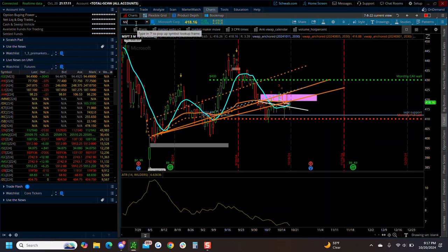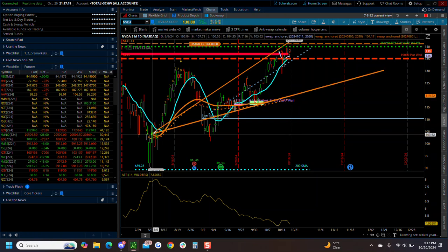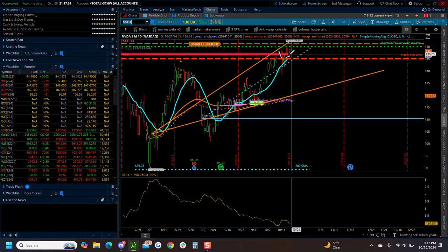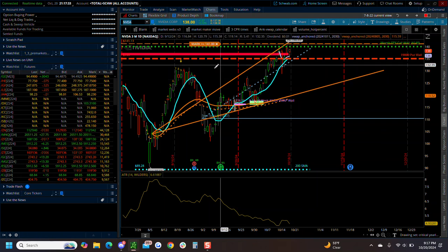Some good things. NVIDIA. We could have very easily finished the pattern based off the August lows. So be very mindful of that. It looks like last week they reached right up into that trend, and now they might go sideways or start retracing down. So be very mindful here. NVIDIA may have completed its upside pattern for the time being.